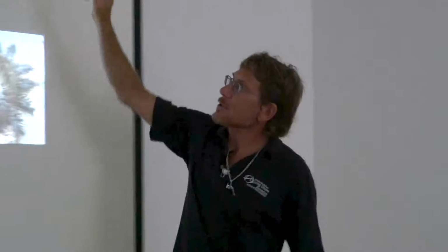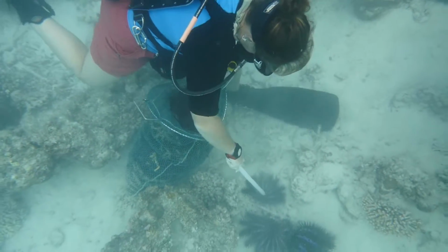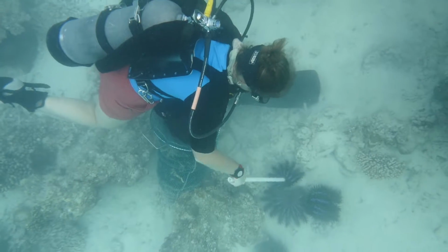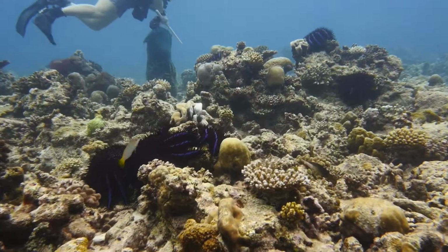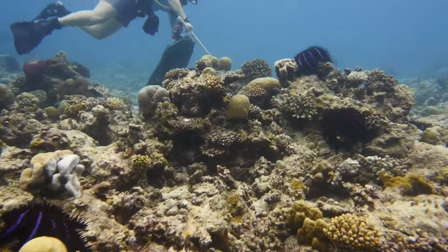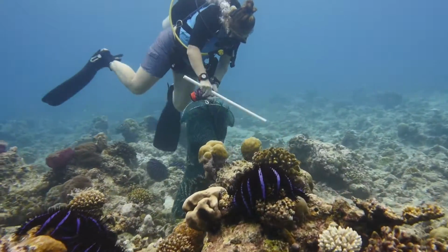So at low densities, they're okay, but what happens when there's too many is they eat all the coral. And so in the end, what you end up with is just the skeletons. It looks like a graveyard of coral skeletons. I'd never heard of crown of thorns starfish, I'd never seen one before, and when you started researching it, you realize the gravity of the problem, and it's not something that's just going to go away.